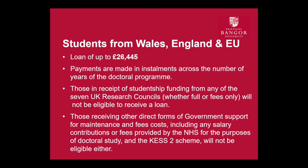And those in receipt of a studentship funding from any of the 7 UK research councils, so whether that's full or fees only, will not be eligible to receive a loan. And those receiving other direct forms of government support for maintenance and fees costs, so including any salary contributions or fees provided by the NHS for the purposes of doctoral study and the CES 2 scheme, will not be eligible either.